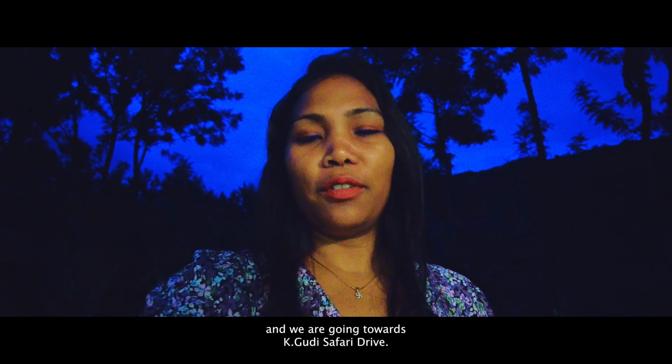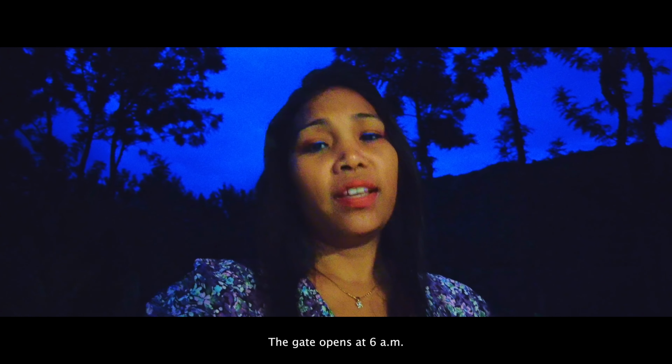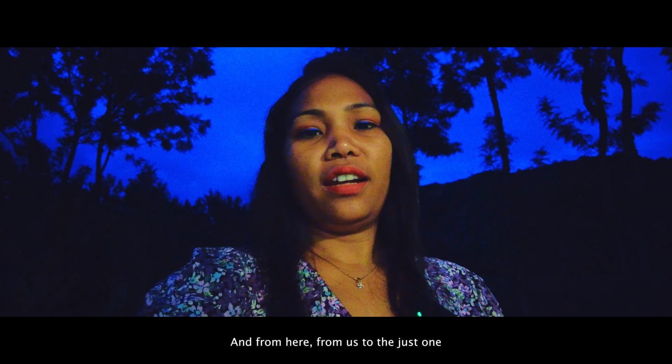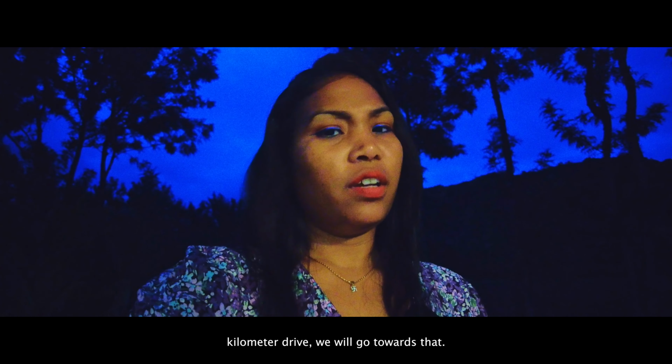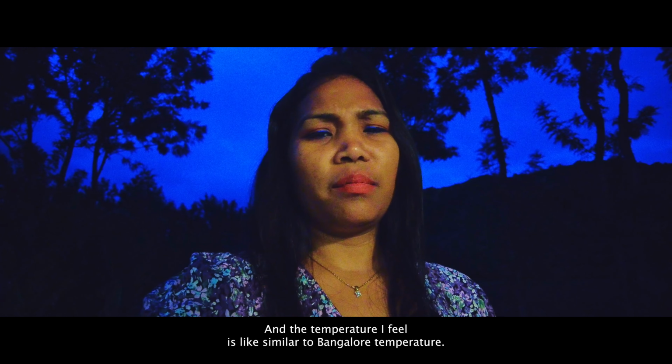Good morning guys, right now it's 5:45 a.m. and we are going towards the K Gudi Safari Drive. The gate opens at 6 a.m. It is open from 6 a.m. to 6 p.m. only, and from our stay, it is just a 1 kilometer drive. We will go towards that, and the temperature I feel is similar to Bangalore temperature.